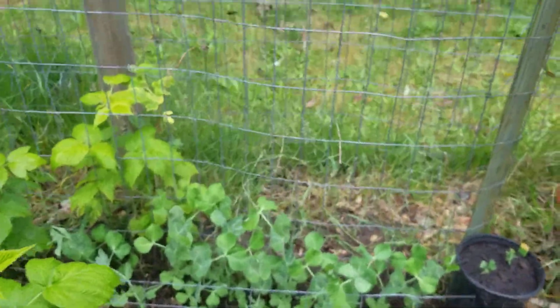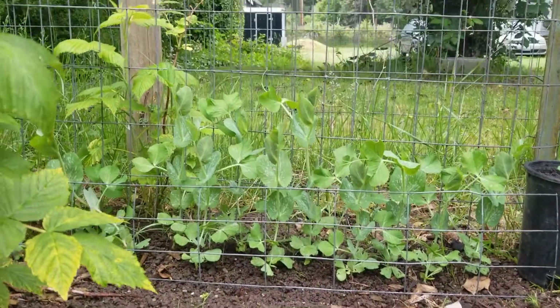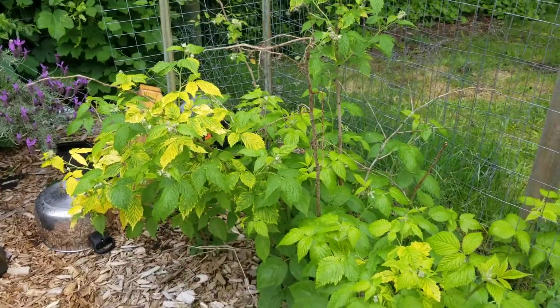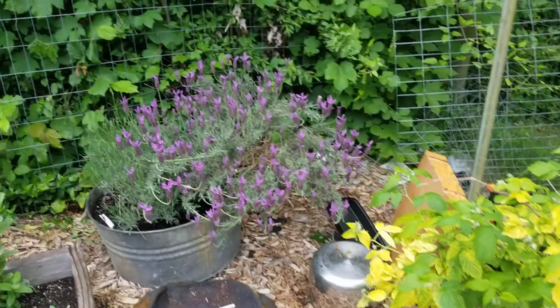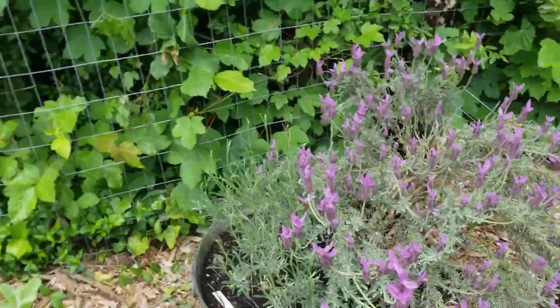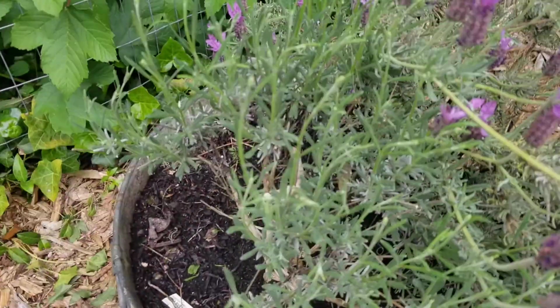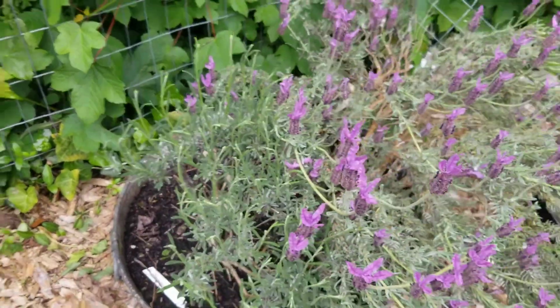Peas are doing awesome. Very tall. The raspberries are doing great. No fruit yet, but lots of bee action the last couple days. Same with this big lavender, and then this smaller lavender over here. You can see it's starting to get a little bit of flowering.